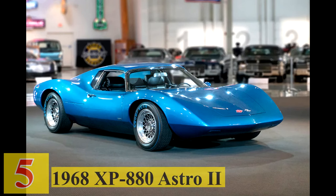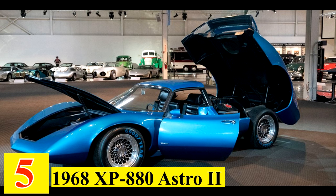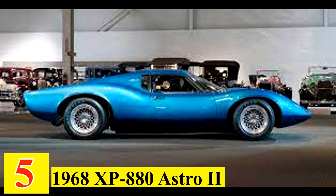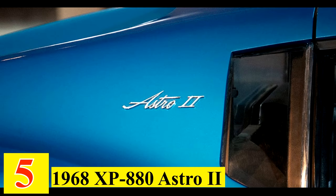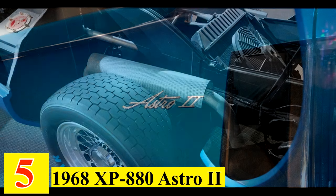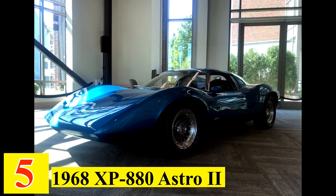Next on our list is the Corvette XP-880, known as the Astro II. GM revealed this exotic-looking mid-engine concept at the New York Auto Show in 1968. The rear section of Astro II hinged at the back to allow access to the engine and drivetrain. The front storage area lifted like a regular hood. The Astro II has a wheelbase of 100 inches, overall length of 181 inches, a height of a mere 43.7 inches, and an overall width of 74 inches. By using off-the-shelf parts, GM was able to build the Astro II at a relatively low cost. The rear suspension was very Corvette-like with upper control arms, lower lateral links, and a transverse leaf spring.